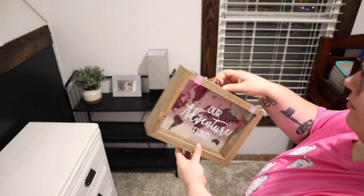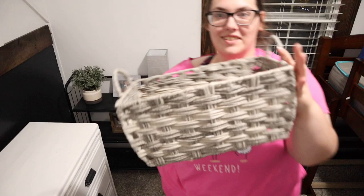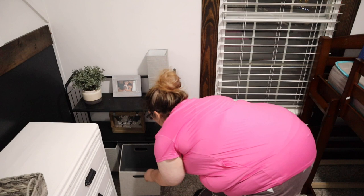We also got that lamp at Ross and that plant at Ross. And I found this little piggy bank here at Walmart, and I thought that would go perfect there. These baskets are from Lowe's. I wanted plenty of storage. I don't show you guys the storage in this video, but in an upcoming video I have to go through and organize and declutter their toys, and that's when I'll be showing you guys what I put in these things.